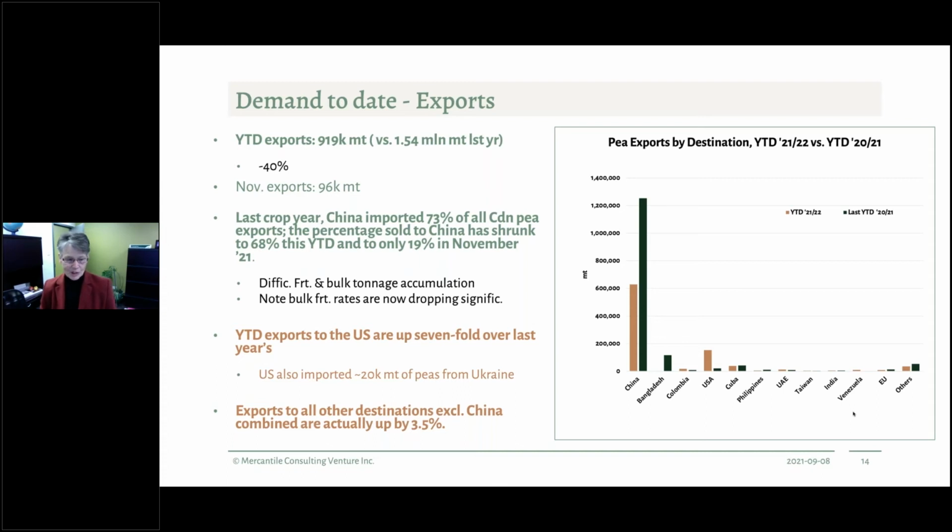And again, as I pointed out, China is very crucial here because last year, China took 73% of all Canadian pea exports. That percentage has shrunk to 68% year to date and to only 19% in November. And that is because they stopped buying for feed because prices in the feed market were getting a little bit too high when you look at the transportation challenges, transportation costs versus some of the other products. Though I should point out that soybean and corn prices certainly have increased as well. It has also been difficult for our shippers, for our exporters, to accumulate tonnages suitable for bulk shipping, which is necessary to be able to work into the feed demand in China. So I would say for this year, we have lost that.